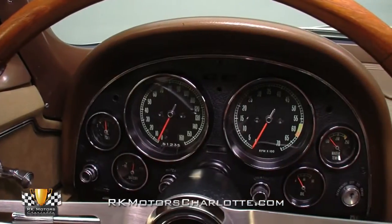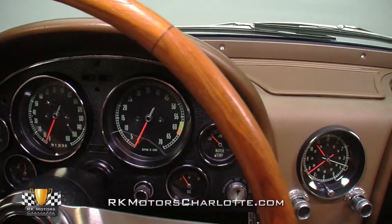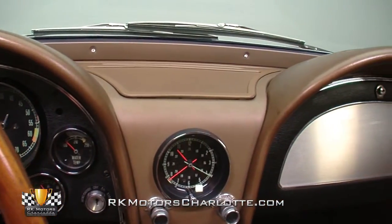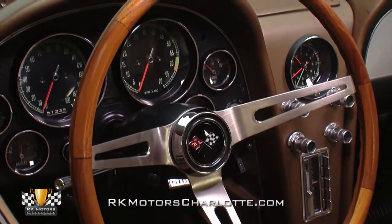At the front of the car, stylish aircraft-inspired gauges, which appear to be rebuilt originals, look fantastic next to the brushed metal panels on the glove box and center console. And a wood-rimmed steering wheel connects the driver to the road.